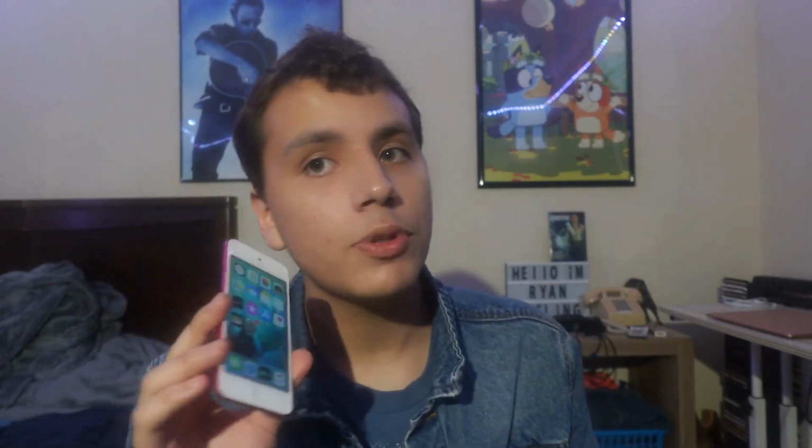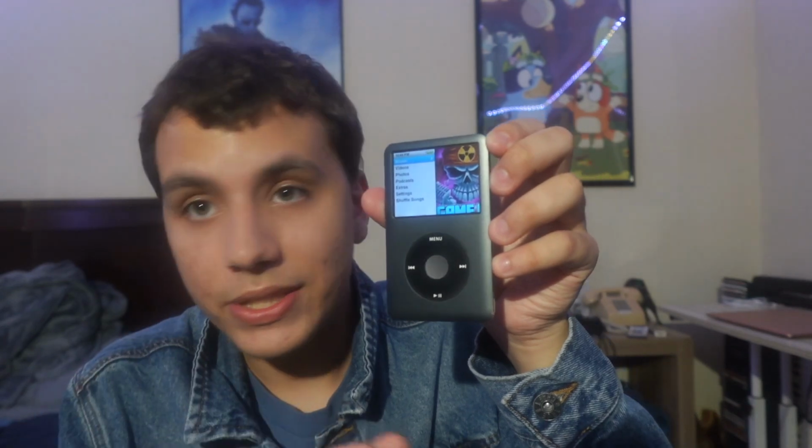Now that's generally the feature set of both of these iPods with the exteriors and everything. First thing which I'll immediately go into is the actual functionalities of these guys. First one which I'll talk about is the iPod Classic 6th generation.